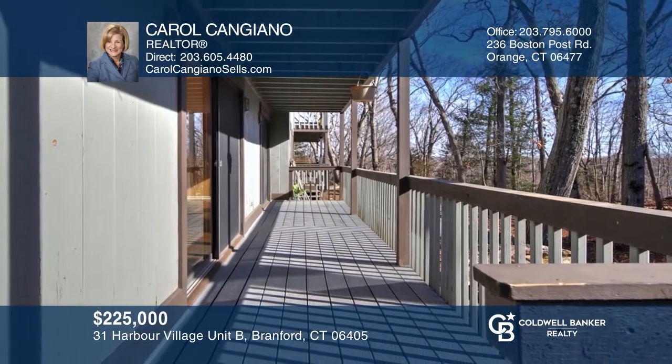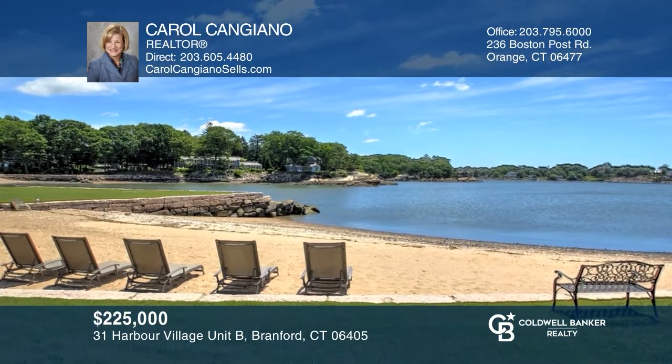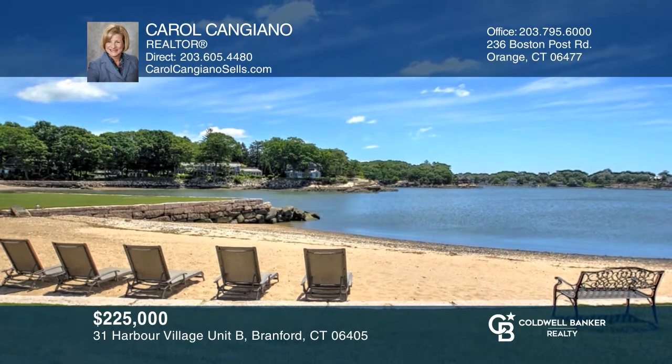another full bath. You'll fall in love with this lovely community. Want to know more? Call Carol Cangiano today.